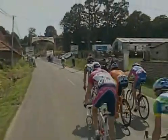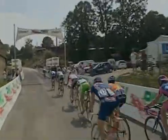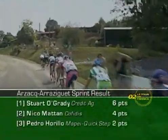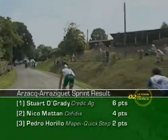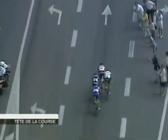Finally, after several failed efforts, a break of 11 riders though did manage to get away. In it was Stuart O'Grady, who took second place at the second sprint and first place at the third. Not enough to challenge the leaders, but handy points in the bag for the man who'd started the day fourth in the green jersey competition.